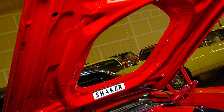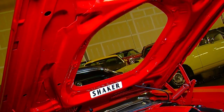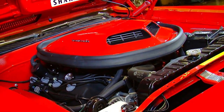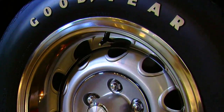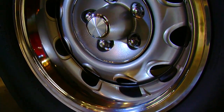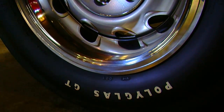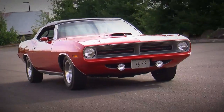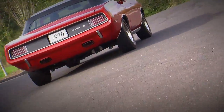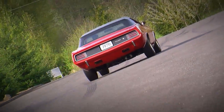And some of the cool things on that data tag indicate that it came from the factory with this color scheme, with this engine, Torqueflite automatic transmission, a Dana heavy-duty rear axle, 15 by 7 inch Rallye wheels, the elastomeric plastic bumpers, which are body color. Very cool thing because they enhance the lines of the car. The dual exhaust with chrome exhaust tips that come out the back. That was an option on these things, and this car's got them.